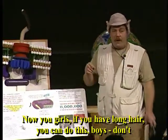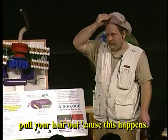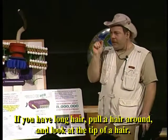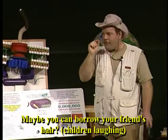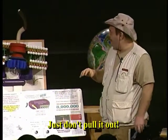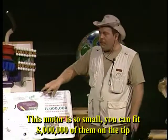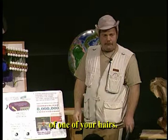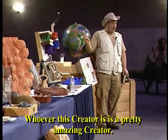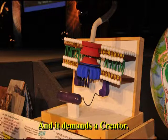Now, if you girls, if you have long hair, you can do this. Boys, don't pull your hair out because then this happens, okay? But if you have long hair, pull a hair around and look at the very tip of your hair. Or maybe you can borrow your friend's hair. Okay, just don't pull it out. This motor is so small, you can fit 8 million of these motors on the tip of one of your hairs. Whoever this creator is, a pretty amazing creator. And it demands a creator.